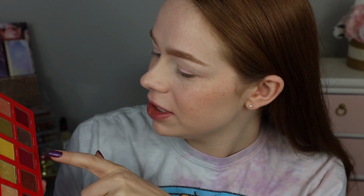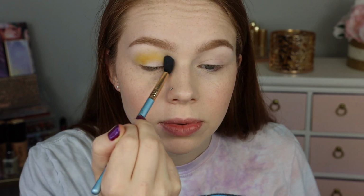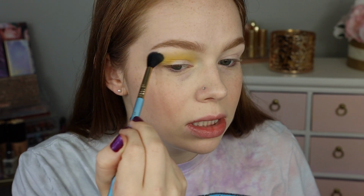I think I'm going to start off with this shade, this yellow right here called Maze. I'm going to go ahead and just throw the yellow through my crease. I feel like that looks decently pigmented to start off with, but it's nothing shocking. Just going with a little bit more and blending upwards. Then going with one more layer, just because I know once I go in with a bunch of colors over this, I am going to lose the yellow a little bit, so I want to build it up.